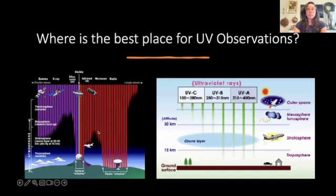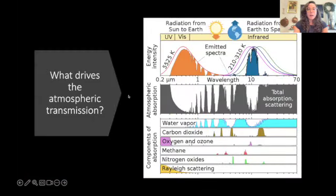And then even parts of the infrared. So part of the reason why we have telescopes like JWST in space is because we can't access those wavelengths from the ground. And this atmosphere transmission, this is kind of a nerdy slide, but I just think it's fun to know about why this transmission is so variable over the course of the set of wavelengths.